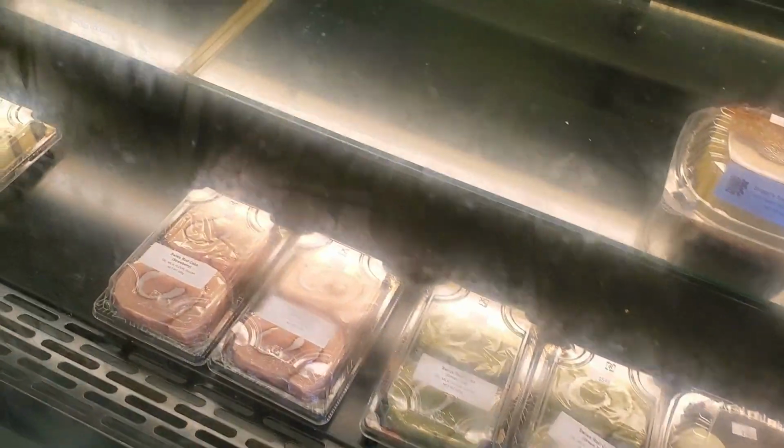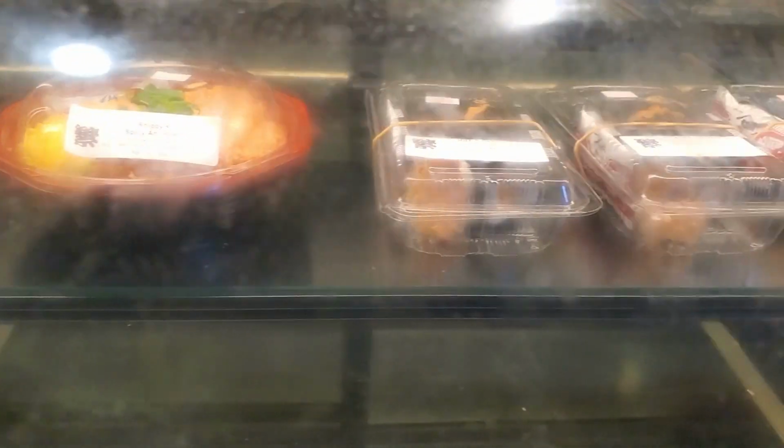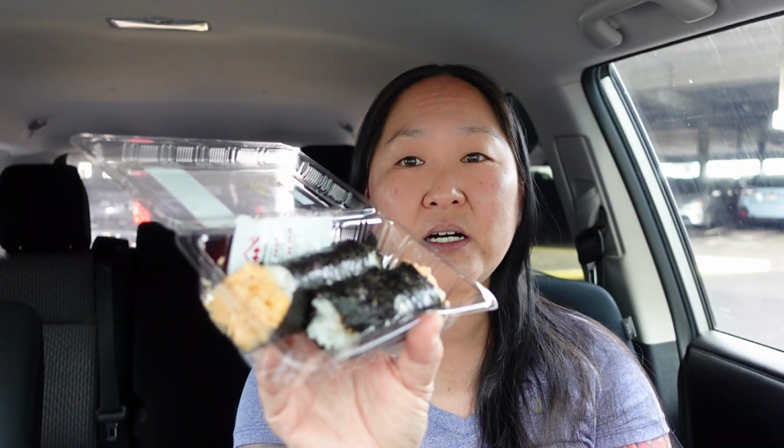I would assume it would be a great option for the HCC students, since Honolulu Community College is right kind of next to there. It's really good to grab and go, super fast to get a great bento. I'm going to try their spicy ahi roll here, since it's a refrigerated item, and get that out of the way. It looks really delicious.